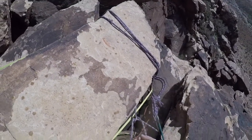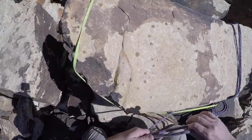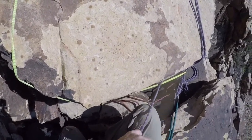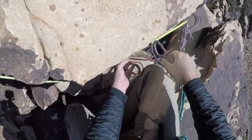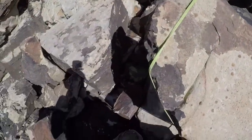So basically at this point I've gotten to the top of the route and I'm just trying to figure out what to use up here as an anchor to belay Mia up. You see that green sling, I brought that with me. I think it's a 120 centimeter sling, and it just wasn't quite big enough to go around the rock, so I had to use what was up there.